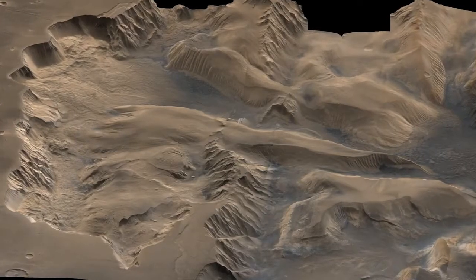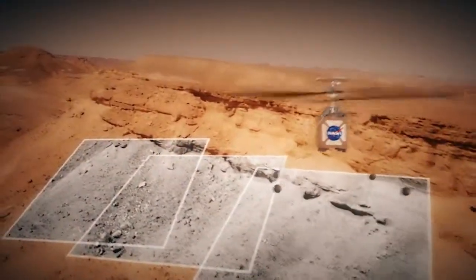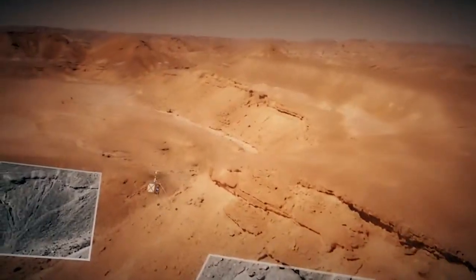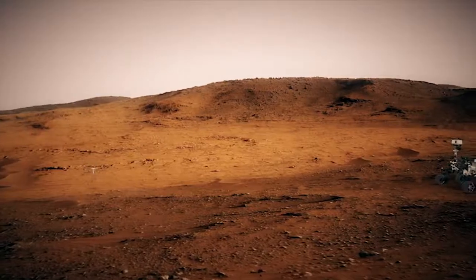So the real emphasis here is to try to get back all the engineering data so that it can inform that future design. Flying on other planets will provide a new dimension in space exploration. An aircraft is faster and capable of covering more ground than a rover, and it can provide higher resolution imagery than an orbiting spacecraft. So maybe one day aircraft will be the companions of future rovers or even astronauts exploring other worlds.